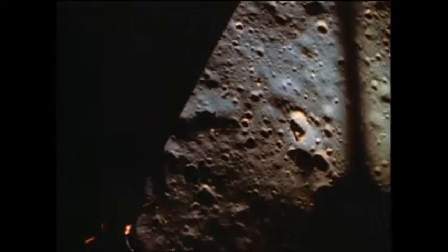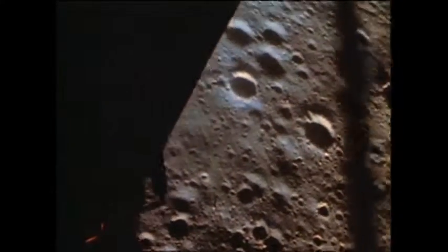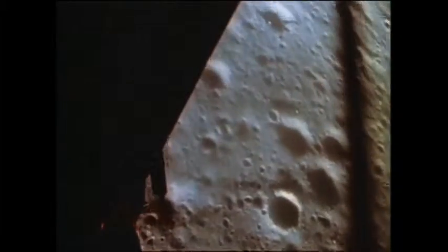Piloting Intrepid, Pete Conrad could not actually see the target. From his perspective, it was below his feet on the other side of a roaring engine. He would rely on improvements in the ship's landing radar to find his way to touchdown.